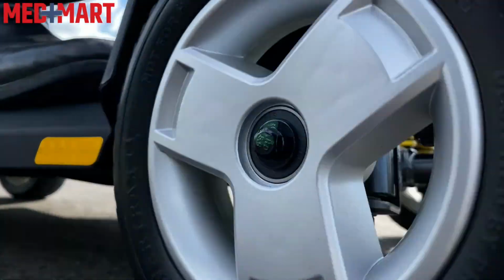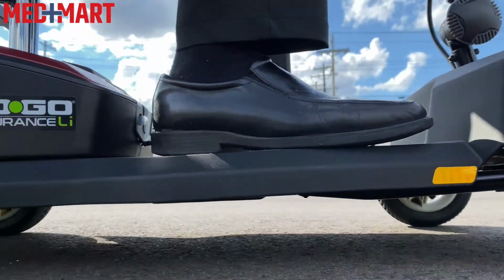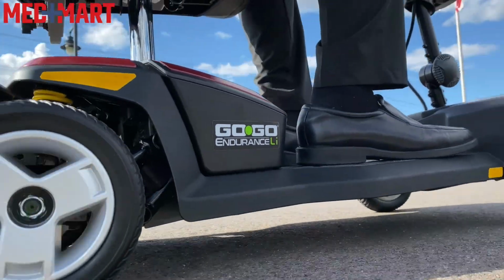The GoGo Endurance Li from Pride Mobility is a next generation and leap forward in mobility scooter design, and it's offered at an unbeatable price.